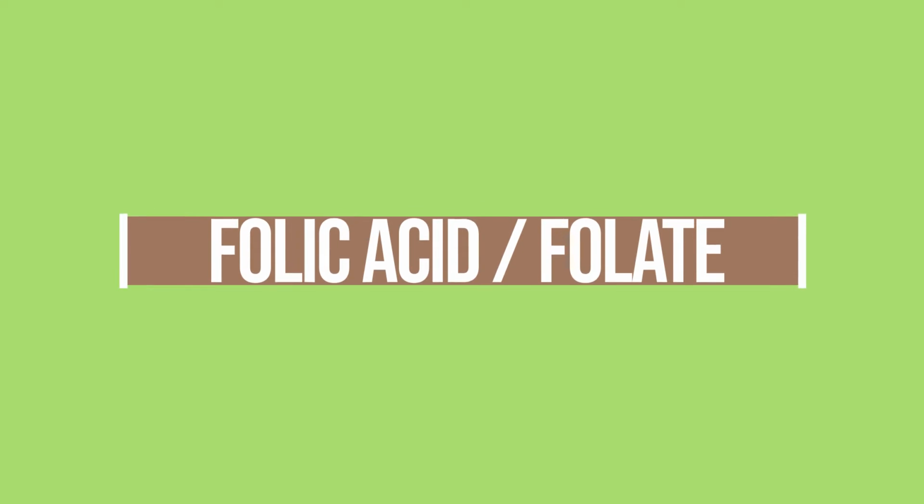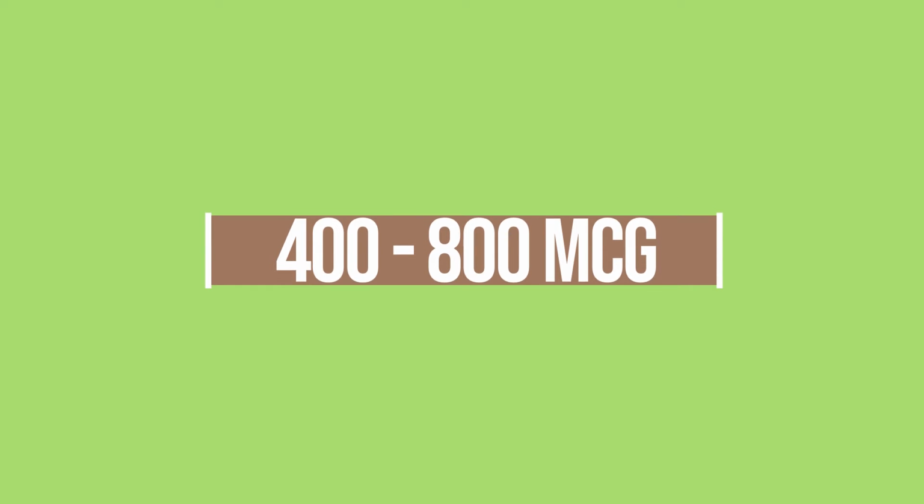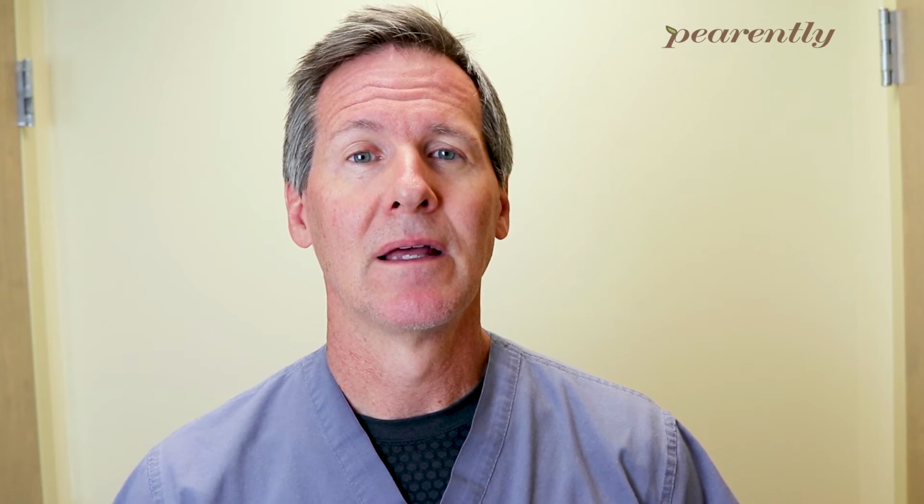The first item that needs to be in all prenatal vitamins is folic acid or folate. Now the amount that's recommended is 400 to 800 mcg. That stands for micrograms. Folic acid is important in the development of the baby's brain and spinal system. That needs to be taken prior to conception.